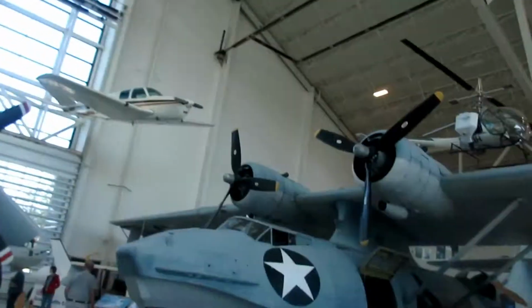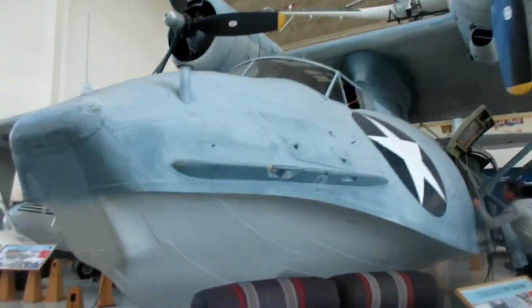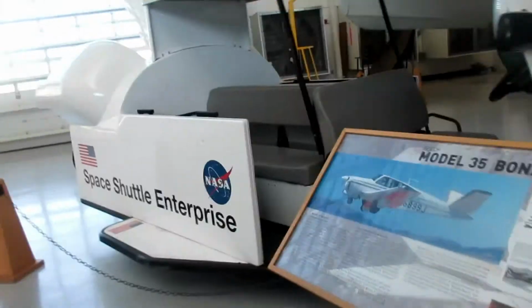So right here we have a nice, larger plane compared to the average one here. So this is just a space shuttle. NASA.